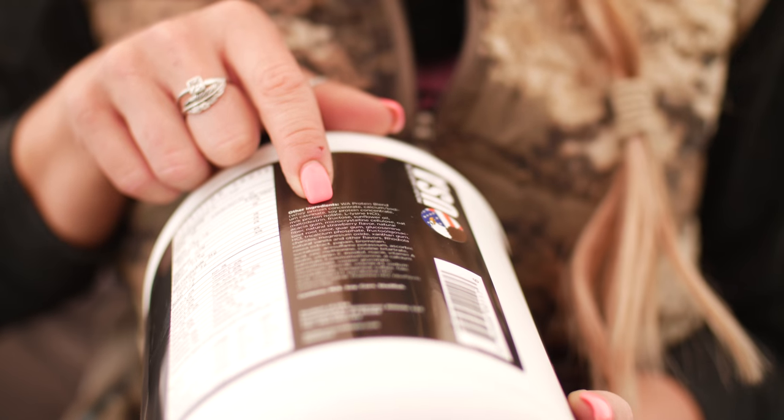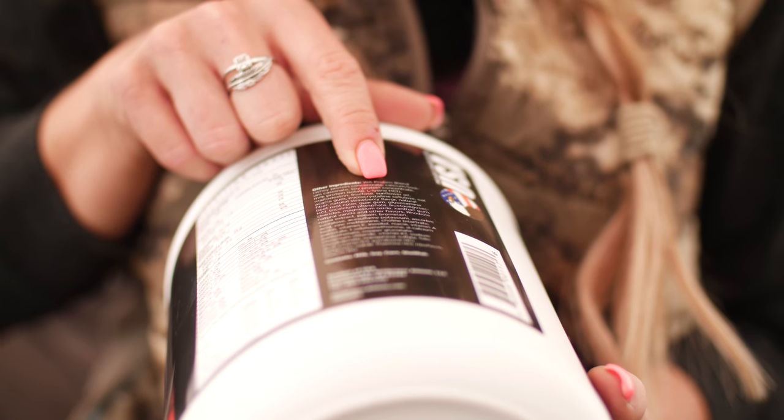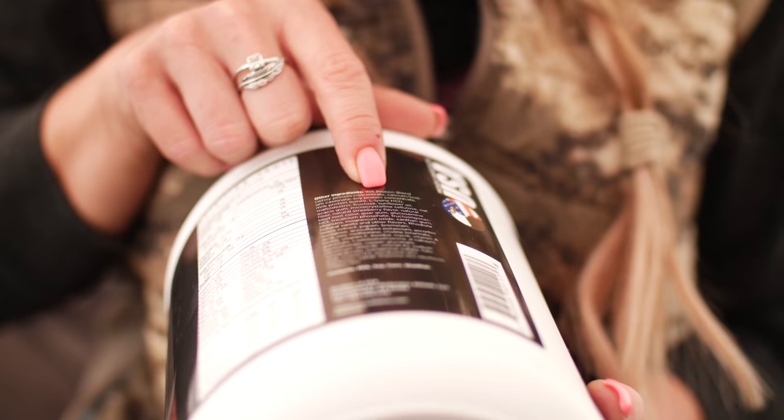So when you're looking at this label, you want to make sure that your protein is listed in the first 1 to 3 ingredients on the label. Now, what you're looking for is an egg white derived protein, a beef based protein, or things like whey protein or calcium caseinate. And as you can see on the Wilderness Athlete label, the proprietary blend has whey protein concentrate, calcium caseinate, and soy protein concentrate.